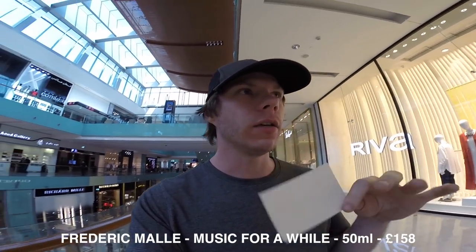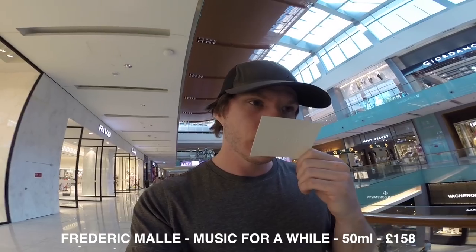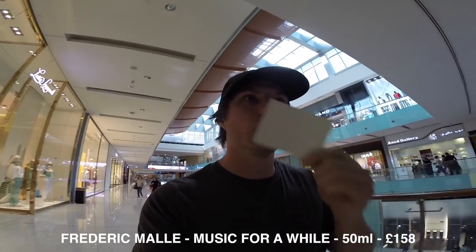There's loads of lavender in the top, but there's a slight, very subtle caramel note. He said there's pineapple in there as well, but I don't get too much of that. But I do get a hint of the caramelly kind of vibe with a lot of lavender. It's okay, but it's not something that I would purchase personally. You definitely have to enjoy lavender.